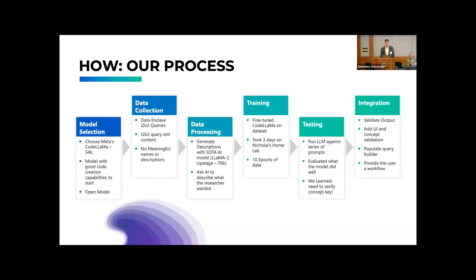Thanks, Mike. One of the calls to action is, if you want to contribute to a better model, at the end, please contact us and send us some queries, obviously without PHI. We'd love to improve this along the way. And then finally, we integrated this into the UI. Mike did most of the integration work to get this built into the UI in a workable state, enough that a demo will actually populate a valid query from a natural language instruction. So that was the process.